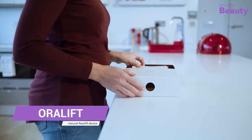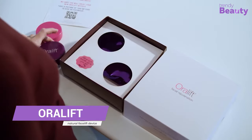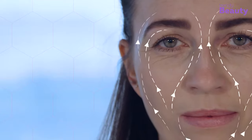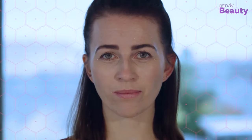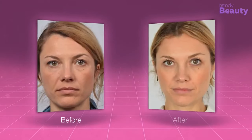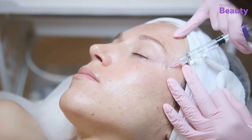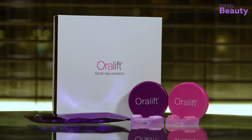Next comes the Oral Lift Natural Face Lift device to offer you a natural facelift in the comfort of your home. This small yet compact device gives a gentle massage to your face. Once you put it into your mouth, it activates your forgotten facial muscles and it reverses the signs of aging without any painful surgery, injections, or chemical beauty products. Therefore, you can reduce the signs of aging and dull skin complexion.